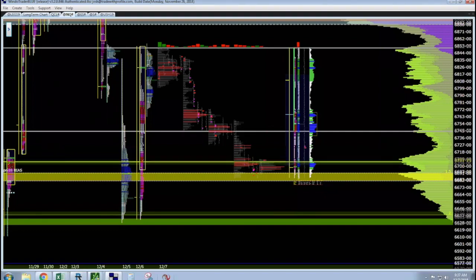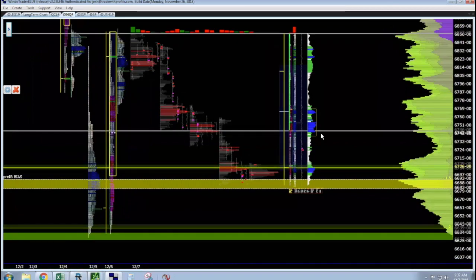Here we go. I think they're starting to give up. I think the sellers are starting to give up. Maybe, just maybe. Still haven't seen any aggressive buying coming in yet. It could all still just be profit taking. Come on, gang.